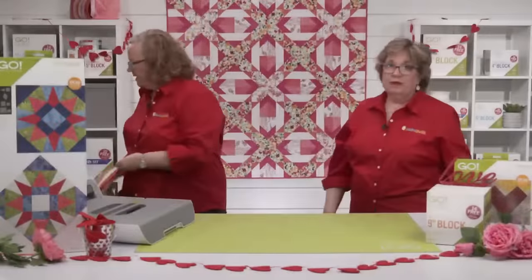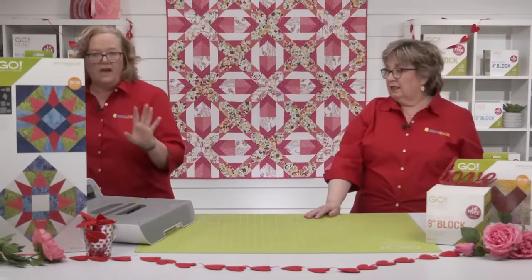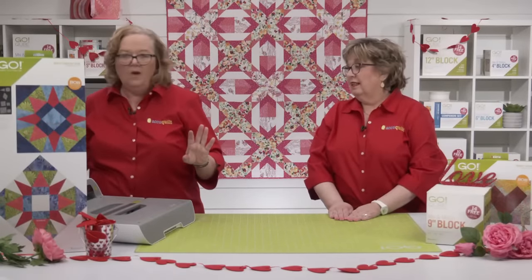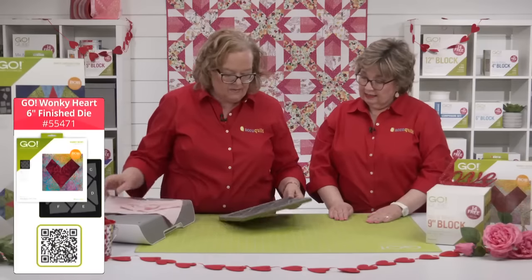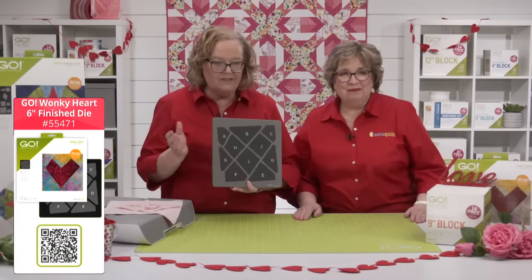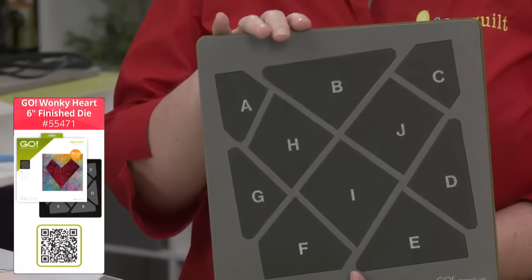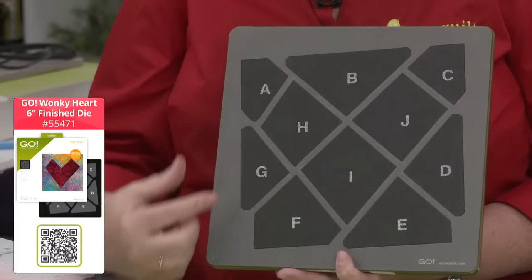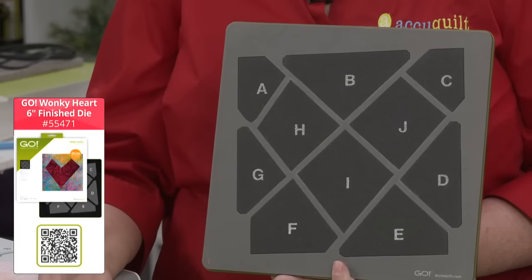All right. So no chat about block and board dies that we love would be complete without our good friend, the Go Wonky Heart. That's right. Okay. So I'm going to show you this die. First of all, it's on a 10 by 10 die board. It's going to fit through our Go Cutter and our Go Big. And we have screen printed the letters here. Which is important.